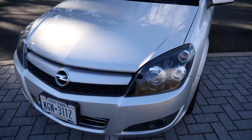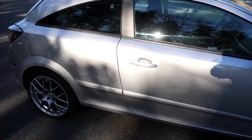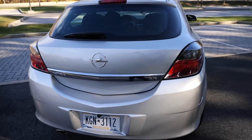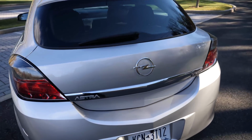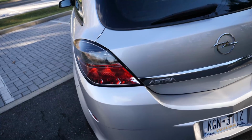Coming around the back of the car, I didn't really do much back here, aside from, once again, swapping the black badge out for a stock chrome one, and then I put a new taillight in it, because this one had a crack in it, and there was a bunch of water and moisture in there.